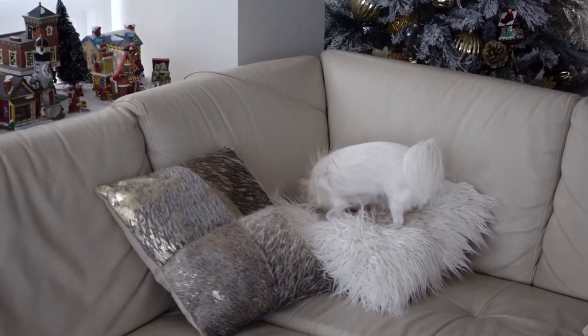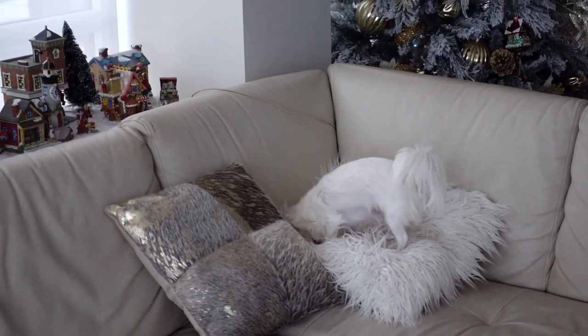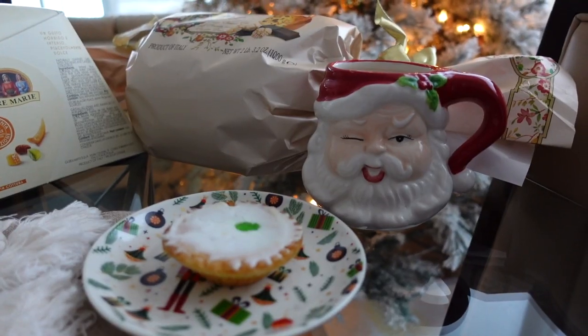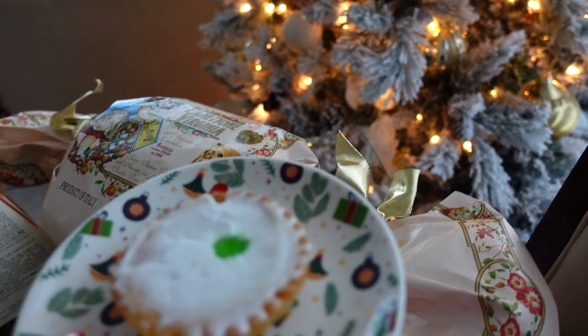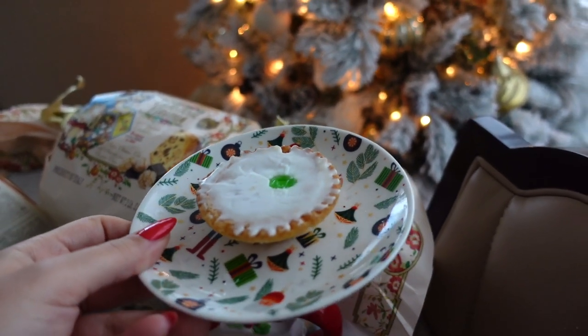And there's Luna. She's still this morning on a mission to hide her treat. I saw her. She took it out of her hiding spot and then she wanted me to pick her up, and now she's hiding it again. Good job, Luna. Look at how festive my breakfast is, guys. I have my cappuccino in my little Santa mug. And then I have this little Bakewell tart on our new nutcracker plates. How cute is this?